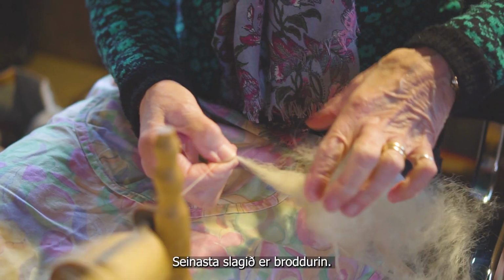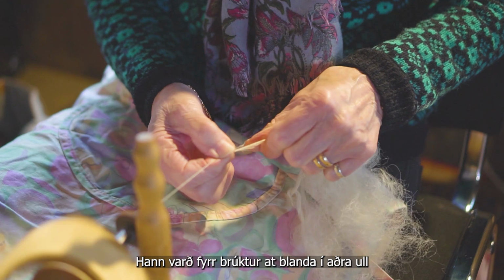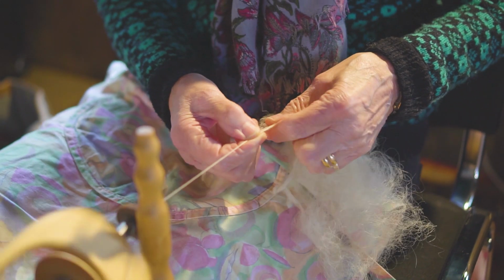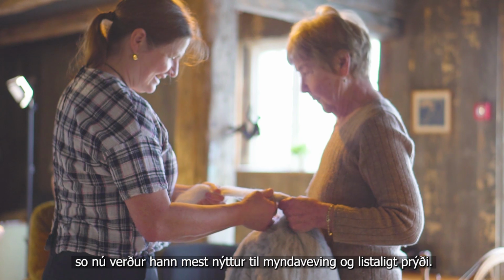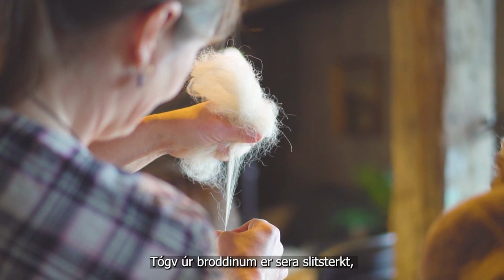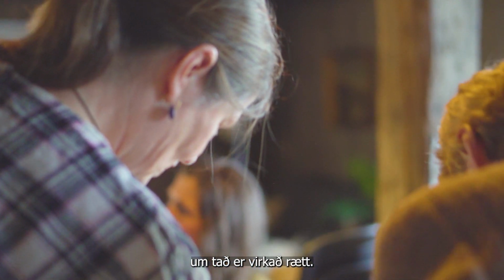The final type is the outer wool, which in the past used to be mixed into other types of wool in garments like mittens and sweaters to be used at sea. These are relics of a bygone age, and now the outer wool is more likely to be used in pictorial weaving and artistic ornaments. Yarn made from the outer wool has great wearing qualities if it has been properly manufactured.